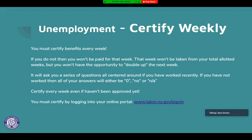So when you have unemployment insurance, I believe it's 39 weeks total that you can receive benefits. So if you forget 1 week, that week won't be subtracted from your total. But again, you're not going to get twice the pay or the opportunity to certify for the week that you missed the following week. So it's important to remember to do it every week.